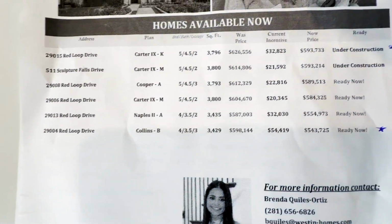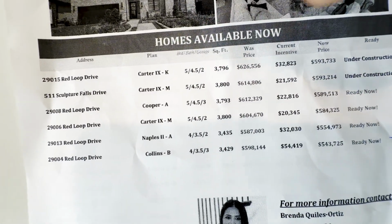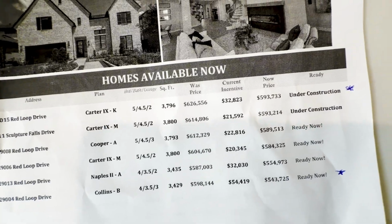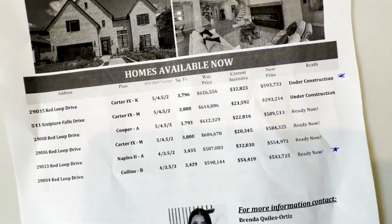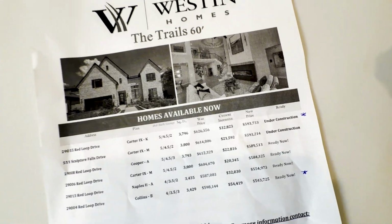But let's check out these prices right now, or what they're asking for on this plan that we just watched. So let me turn y'all around. So here we are with the little asterisk next to it. This is a Carter 9. It's a 5-bed, 4.5 bath, 2-car garage, just under 3,800 square feet. You can see they had it at $626, basically $627, we'll call it. They dropped it about 33 grand. So right now, their advertised price is just under $594. We'll call it $594.